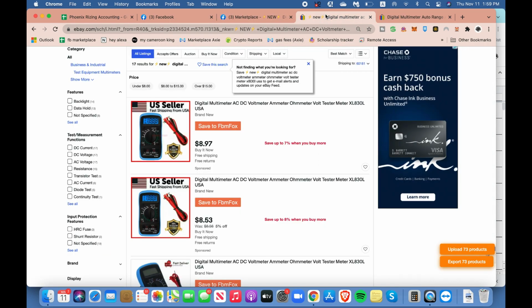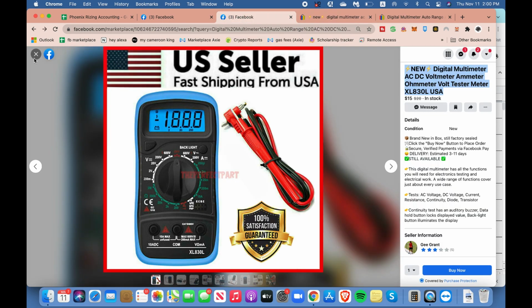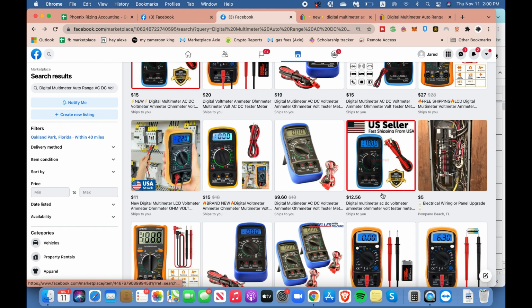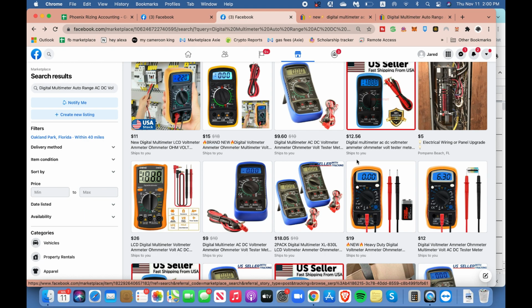I've even done $1 listings and all kinds of stuff. We test out all kinds of things, and sometimes they sell. We'll do like a $1 listing and then like $14 shipping, and you can test out all kinds of things. You'll see here if we go back that the prices vary just drastically. $12.56, right? If you ever see the cent sign, that means these people are selling from a shop.